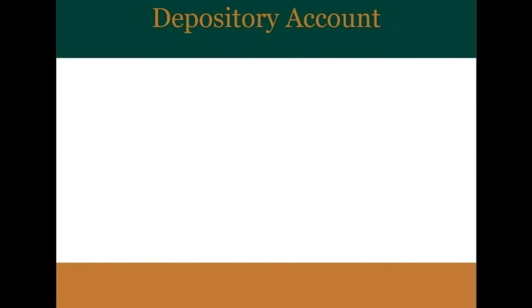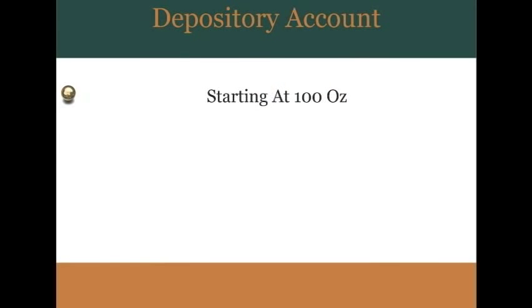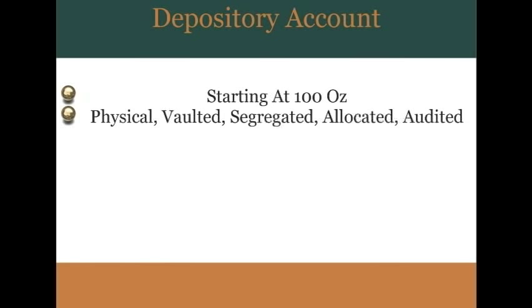So let's look at depository accounts. And I'll pop up a bunch of points there in the interest of time, and you can take a look at them, and I can review them with anybody after we've completed this process. And essentially, what you have there is all of the accounts starting at 100 ounces or more. It's physical, it's vaulted, it's segregated, it's allocated, and it's audited. It can't get any better than that. Taking it home wouldn't be better than that.